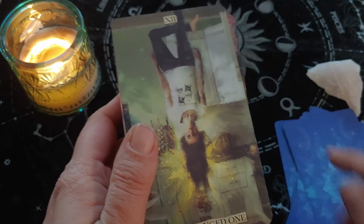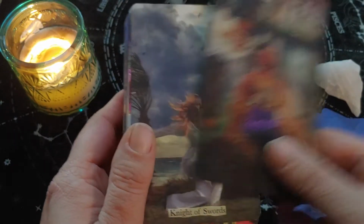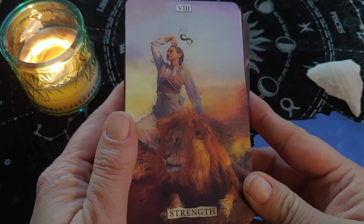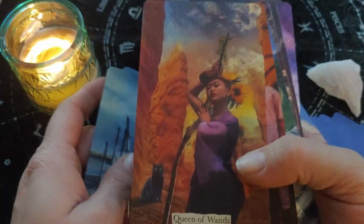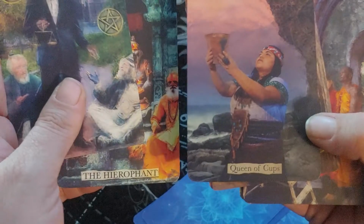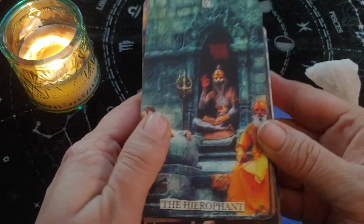Love that card. The Hanged One, Ace of Wands. It is a fantastic deck. Look at that Strength card. OMG. It is gorgeous. Look at that Queen of Wands. Delicious. Delightful. That Queen of Cups. And this is the reason I bought this deck. This Hierophant is fabulous. I love it.